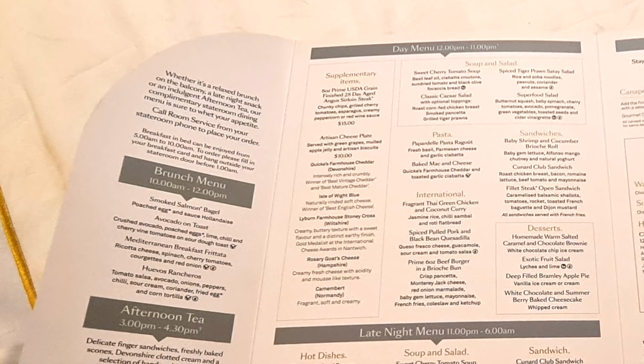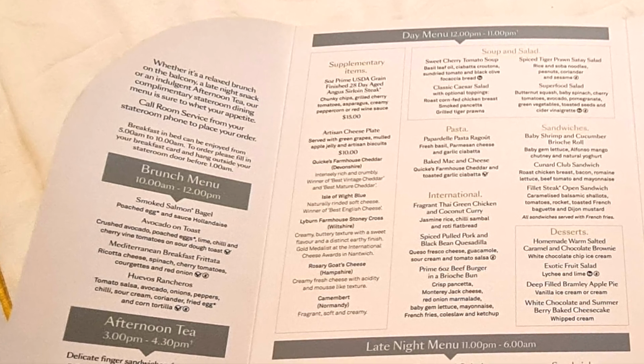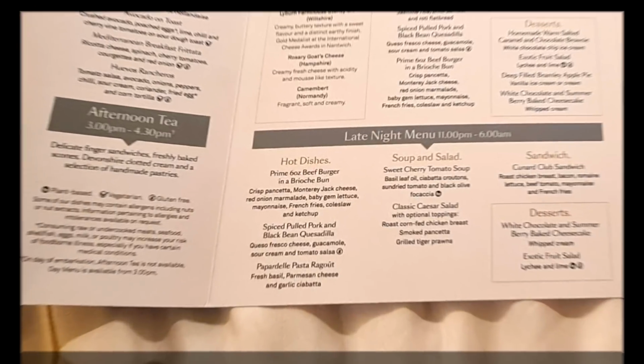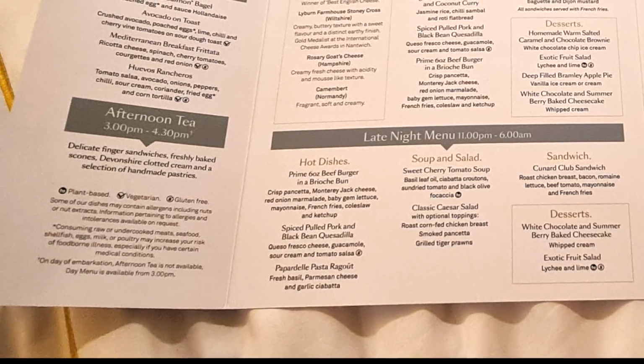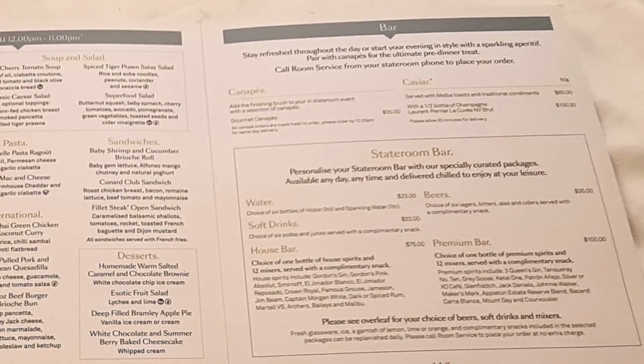You can have complimentary breakfast delivered to your room every day apart from disembarkation day. There is also a comprehensive room service menu which is available 24 hours a day.